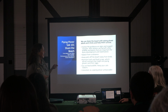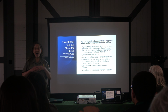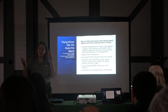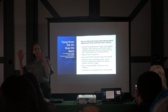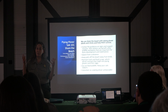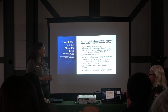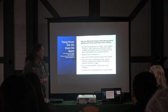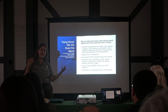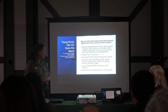We also want to talk about how we can share the beach. There's enough beach for everyone. We have lifeguarded beaches here that are designated specifically for recreation. And we have beaches here at Sandy Hook that are specifically managed for the shorebirds and for nesting season. But we have enough beach where we can all have some space and coexist. We want people to look from a distance. Binoculars and spotting scopes are a great way to enjoy them.